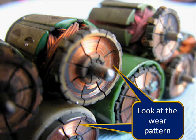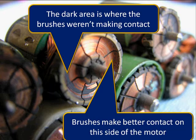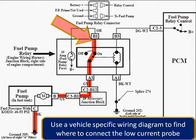People who've done this, and we've encouraged them to do it, tell us they're selling 1, 2, 3, maybe 4 extra fuel pumps a month. They're finding fuel pumps before they leave the customer stranded on the highway. Let me say that again. They're selling fuel pumps before they leave the customer stranded on the highway. That's an important finding. Look at these dark areas over here in this one. That's where the brushes have not even been making contact. You can see on the other side, they've been making pretty good contact. But remember, it takes 2 brushes making full contact in order for this to work.